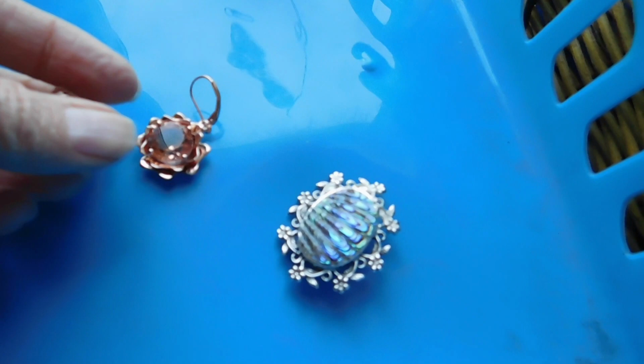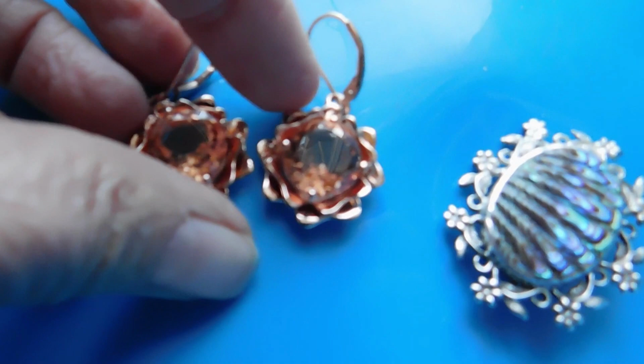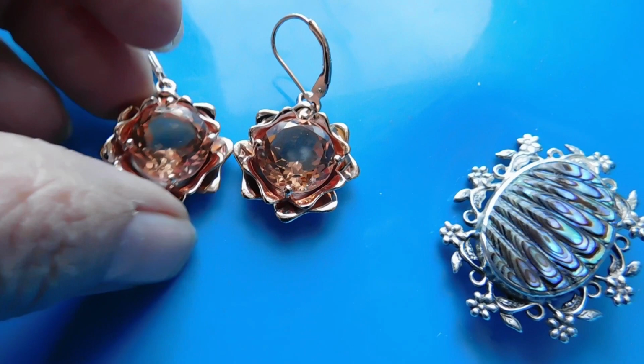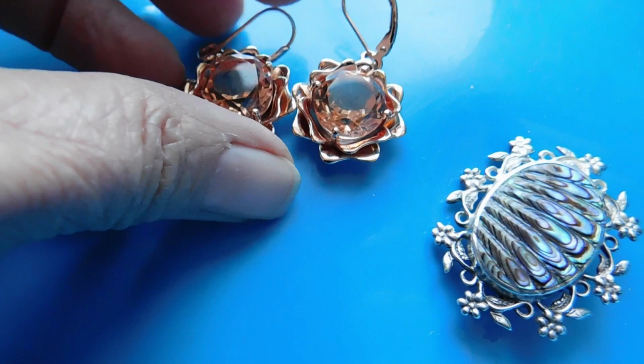These are the sterling silver earrings that I bought at the rummage sale at my mother-in-law's retirement home, and I just assumed these stones were going to be glass, but I tested them, and they're actually citrines. Great big citrines. Those are just beautiful. I listed those for $32.